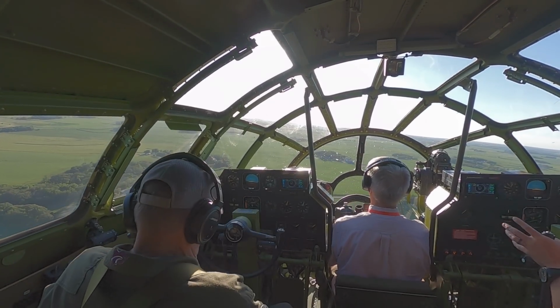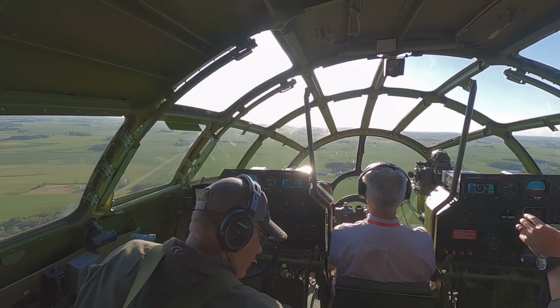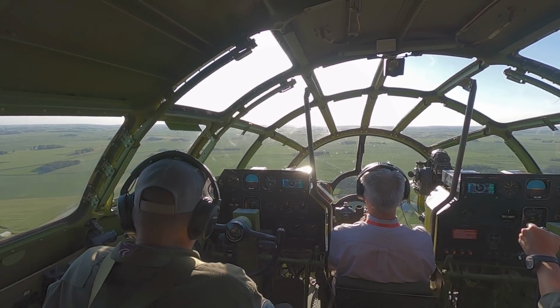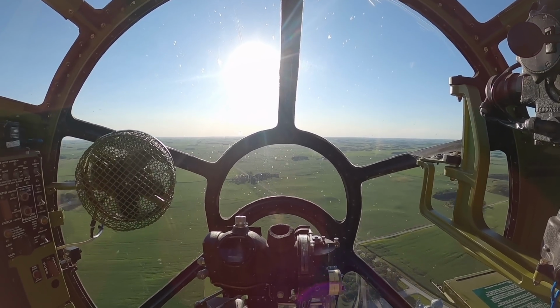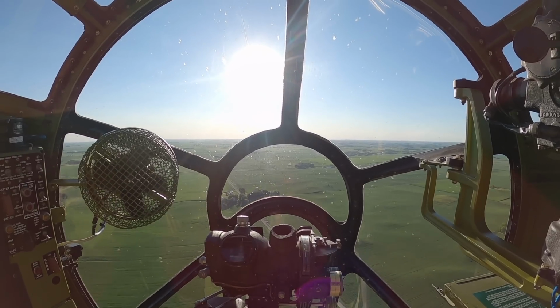Aircraft runs very smooth. It's 4 powerful engines. We got about 2,200 horsepower per engine. So flying it, some people describe it as maneuvering an elephant, but it's not that bad when you're going slow, maybe a little bit like that. You can do a lot of control movement, but at higher speeds, it's a very maneuverable airplane.